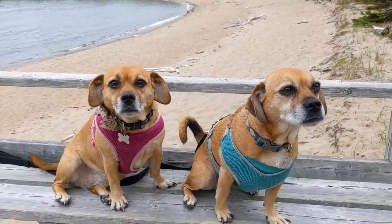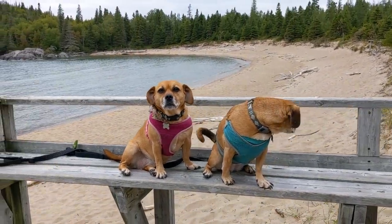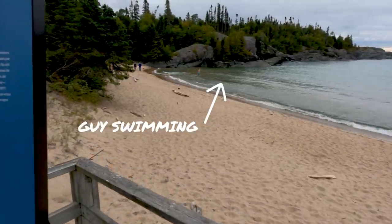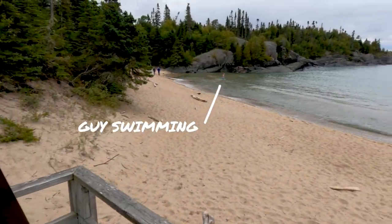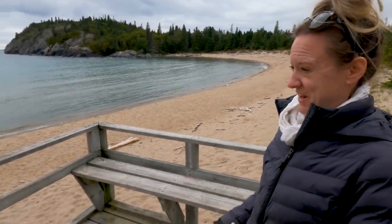Kind of excited. We're on Lake Superior right now, and it's one of the Great Lakes. It's a humongous lake. It stretches all the way from this section of Canada over to the United States. So needless to say, it is fresh water, but really cold. Wow, you're way out there too. Yeah, this guy's crazy. I couldn't do that, no way.